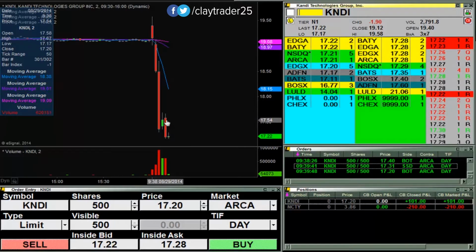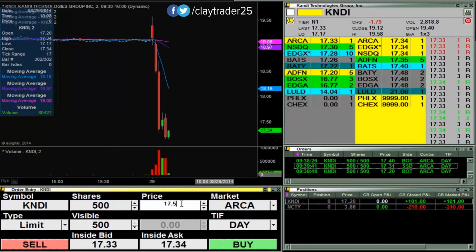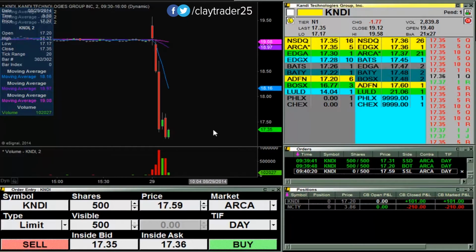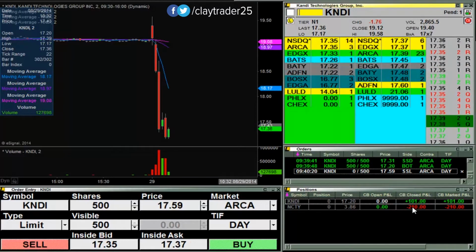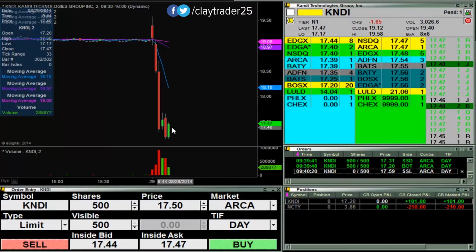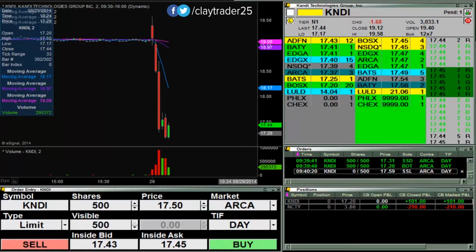You can see this trying to bounce up again. We'll try to go short at 1759 if it wants to give me another little dead cat bounce. So there you are, I have those losses now essentially cut in half. And yeah, I will keep you posted. Let's see what happens. Okay, thought I was going to get filled there, but it only went up as high as 1750. All right, I'll try to catch the fill.